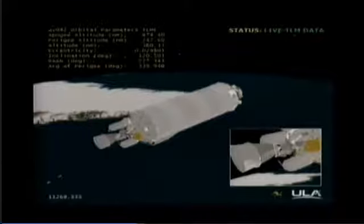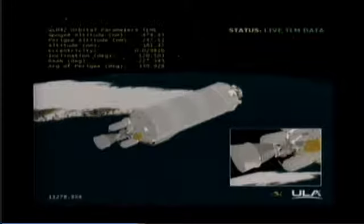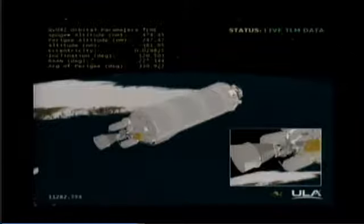Did we deploy? See it? All right. There you go, Firebird! Oh, that's awesome. It's just amazing that right now, while we're down here, that's happening in space. And so Firebird, it looks like, is a go. Well, we sure hope so.